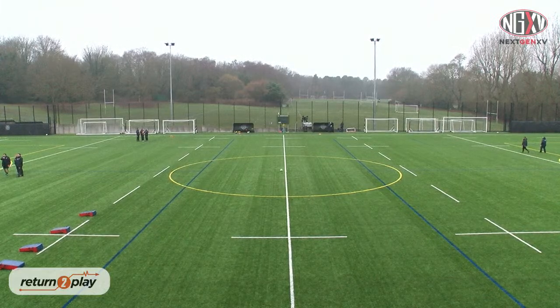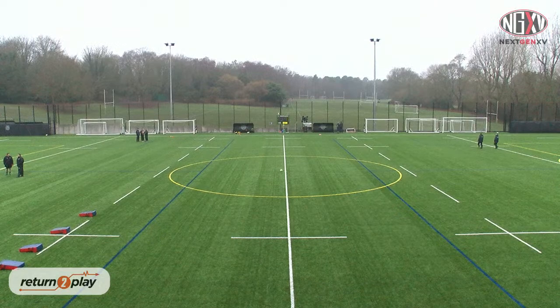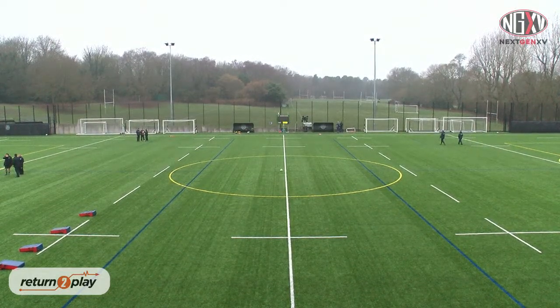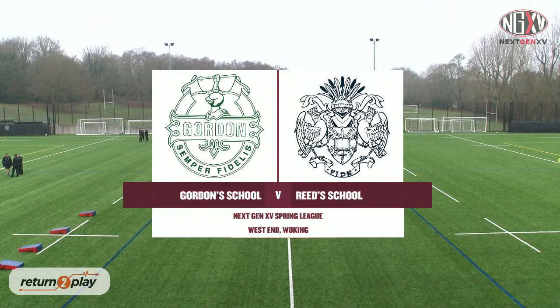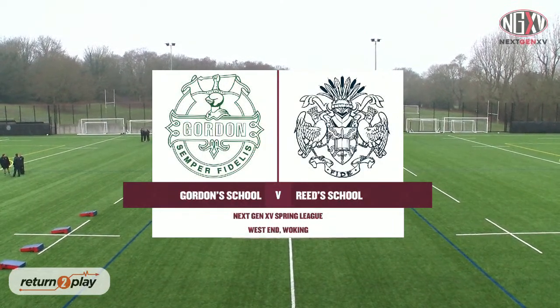Hello and welcome to Gordon School for the first live game of the new NextGen 15 Spring League. It's Gordon's against Reed's, a Surrey derby, but a Surrey derby that doesn't happen all that often. Just once have these two schools met in the 15-a-side game. It was a 21-0 victory that day to Reed's. Since then, there has been a lot of change here at Gordon School. That game back in 2019.